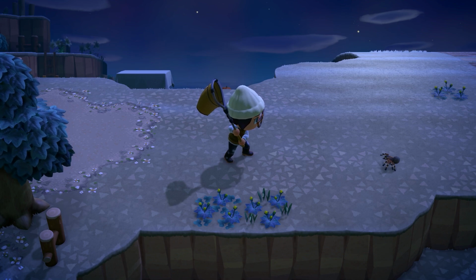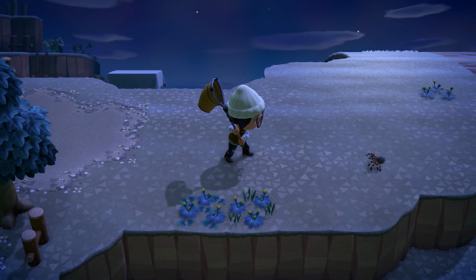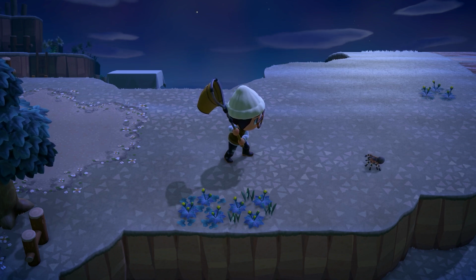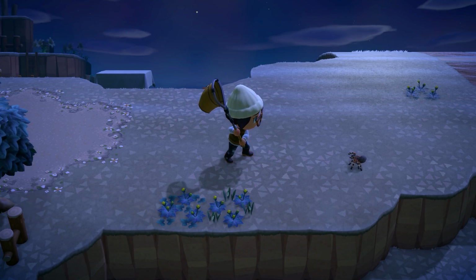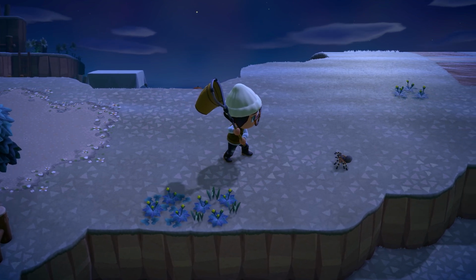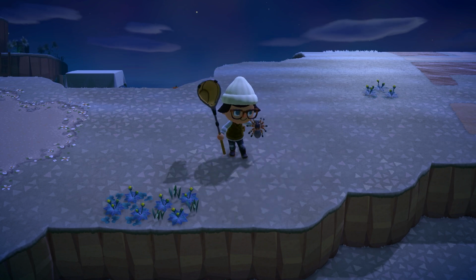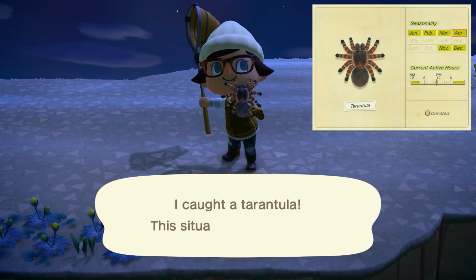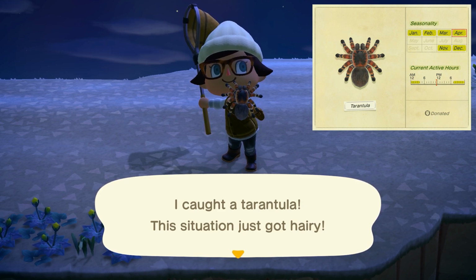These guys are going to be running around on the ground in the evening time from 7 p.m. to 4 a.m. They sell for 8,000 bells. Little bit of a tip with these guys: if you run around with your net in your hand on your island and they sneak up on you, they will run after you and try to bite you. So if you're looking for these guys, go ahead and keep your net in your pocket until you've found one. Then you can bring your net out and have a better chance at catching them before they bite.